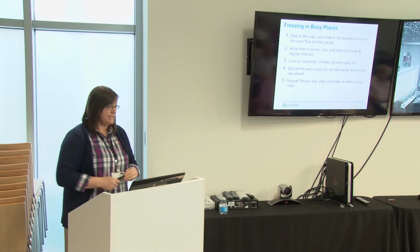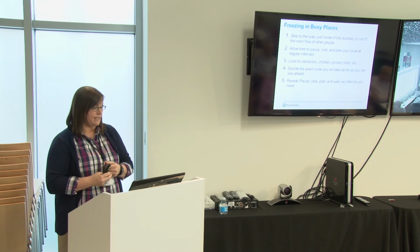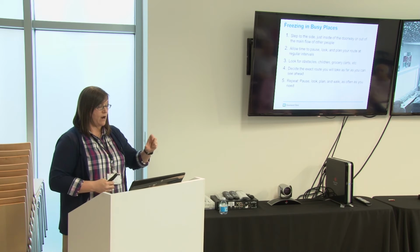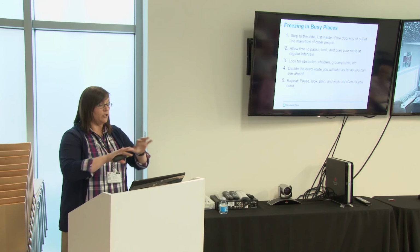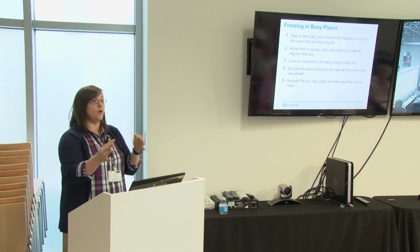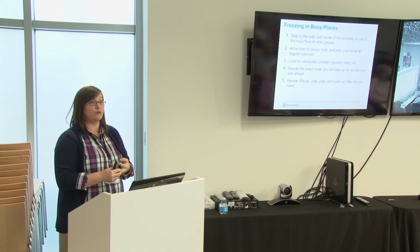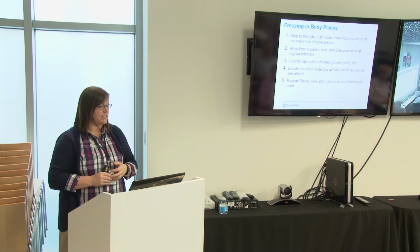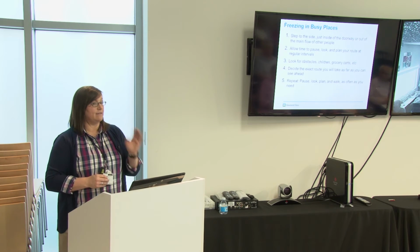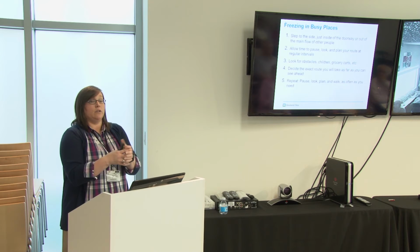Freezing in busy places. What you can do is try to step to the side, just inside of the doorway or out of the main flow of other people. Allow time to pause and look at your environment and try to plan out what route you're going to take. Look for obstacles, children, grocery carts, curbs, uneven surfaces, whatever you might encounter, and then decide the safest route, the exact route that you're going to take to help you be successful to get there. And then repeat if anything changes.